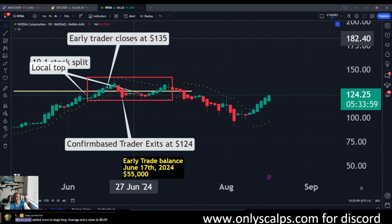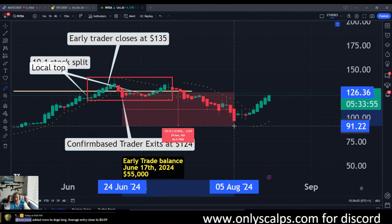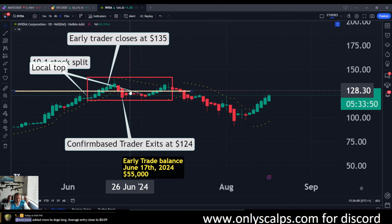when you see when people close their trades on Nvidia, it did drop down. Like even this average, it dropped down over 28%. And now we're up 28%. We're almost back in the zone where people sold Nvidia before.